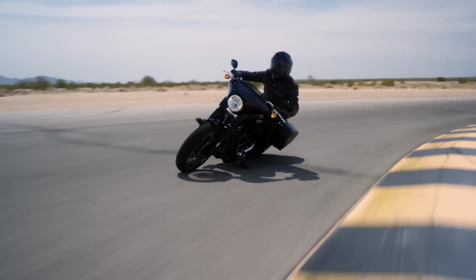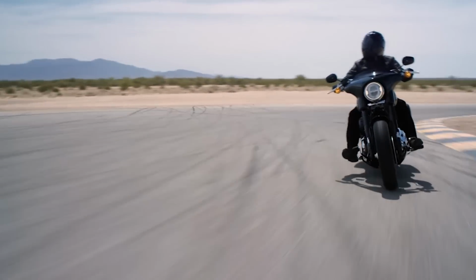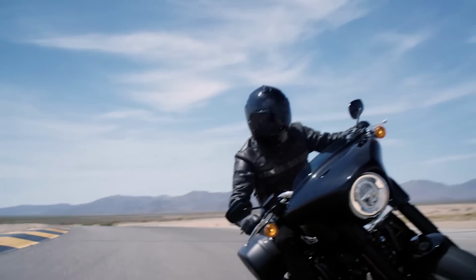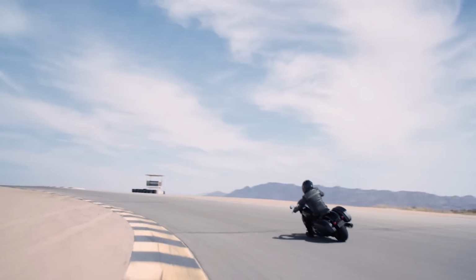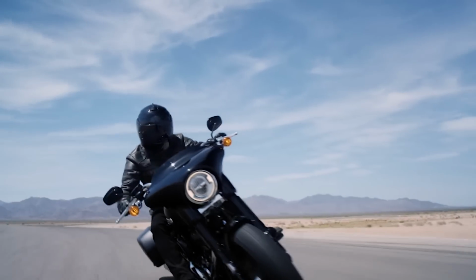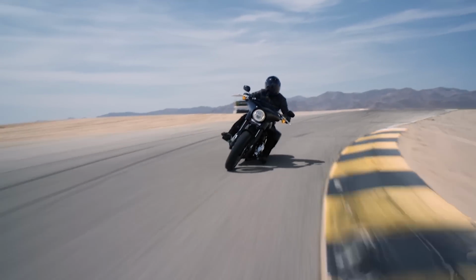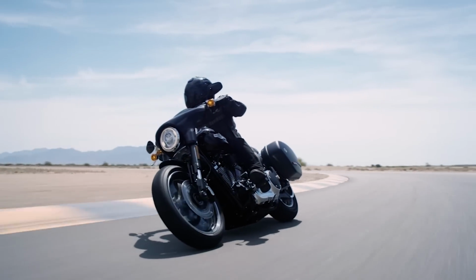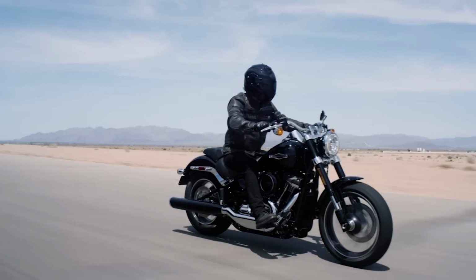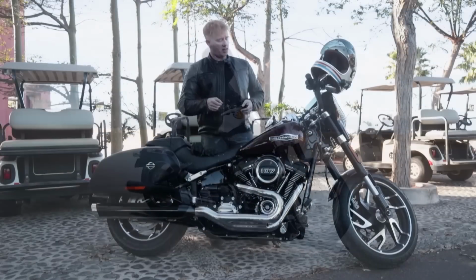Overall, the riding impression of this bike is really, really good. It's settled. It can be a bit sporty if you want it to. The lean angle is immense on this thing. If you go in on a closed throttle in the corner, it will ground out. If you go in on a constant throttle, it doesn't ground out. You can get over a really long way and the foot pegs will touch down. Spring-loaded foot pegs as well. Great, not the solid things that we associate with Harley-Davidson normally.